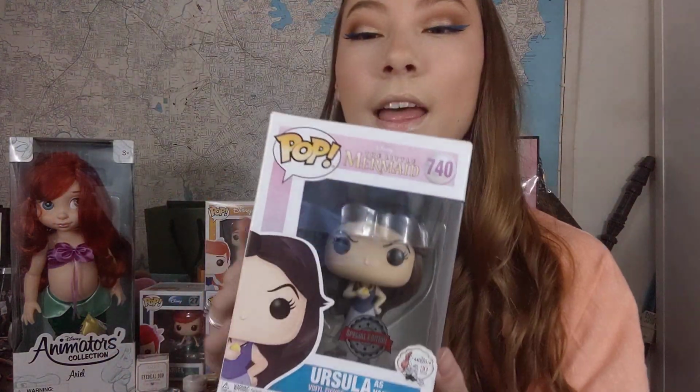These are a little dusty because they live at the top of a shelf, so I can just look at them and not damage them. But yeah, this is Vanessa, and I think they came out with this a couple of years ago for 30 years of The Little Mermaid's release. The Little Mermaid was released in 1989. So it's 2 years ago now because it's 2021.